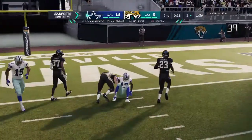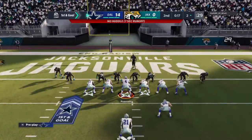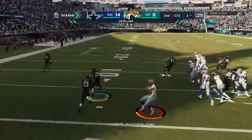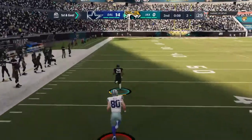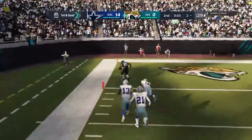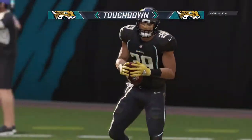This will be caught at about the 5. They'll get 13 yards for the second play in a row. Now Prescott. And this is going to be intercepted. Picked up by Josh Jones. And now look at him go. He's at the 40. Past the 20. And they will score. It's a Jacksonville touchdown.